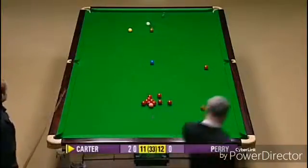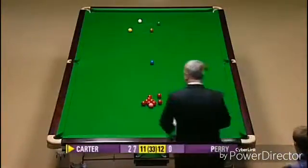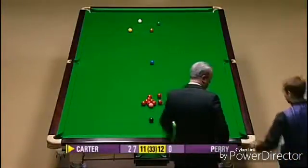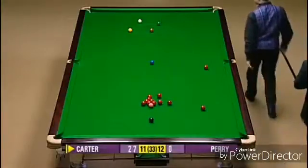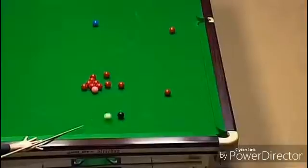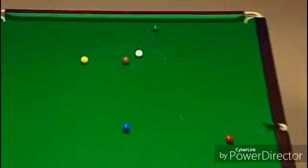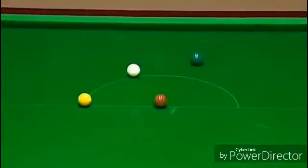Bit unlucky. He's got a long straight red to go at, but without the cannon on the green he would have been perfectly on the one near the middle pocket. But some of the balls he's been knocking in, don't be surprised if he doesn't knock this long one in also.